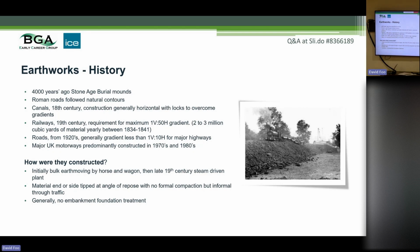Generally, there was no embankment foundation treatment, and you can always tell when an earthwork was built in Victorian times and they didn't treat the foundation, because what you'll see is the bottom third has a slope of about 1 in 10, because that's where they built it on the alluvium and it kept on failing. And they came back every night and built more of it. And there are embankments on London Underground.